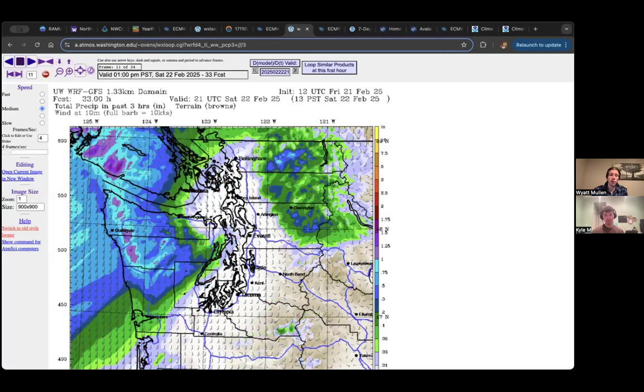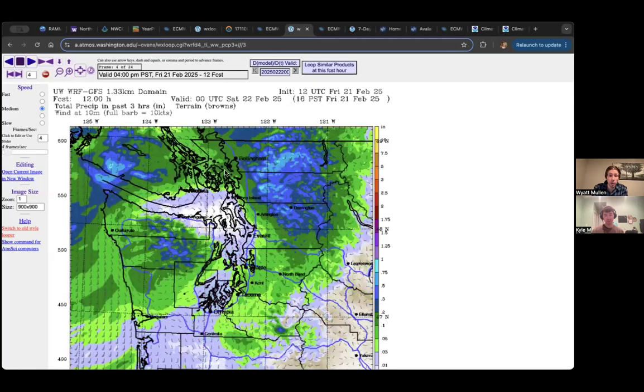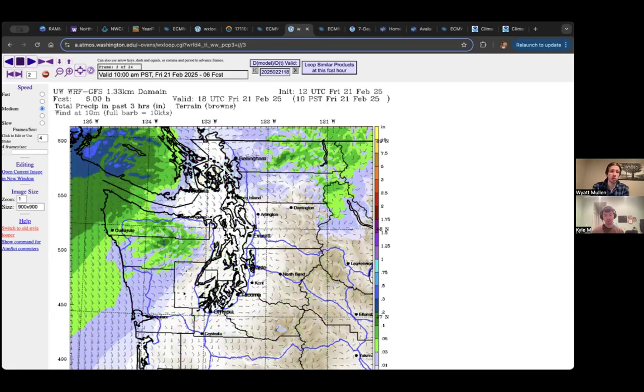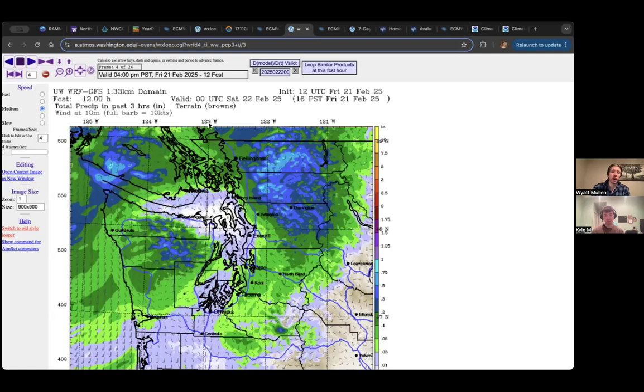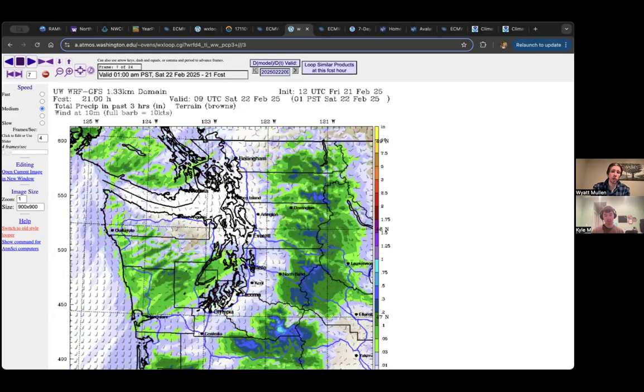I wanted to highlight our 3 hour precipitation to see what chances there are if you're thinking about going out, especially in the lowlands, because the mountains are going to be very, very wet. What is your best opportunity to miss the rain? So this is Friday evening, right about now. You can see that it's raining along the mountains, a little bit in the lowlands.